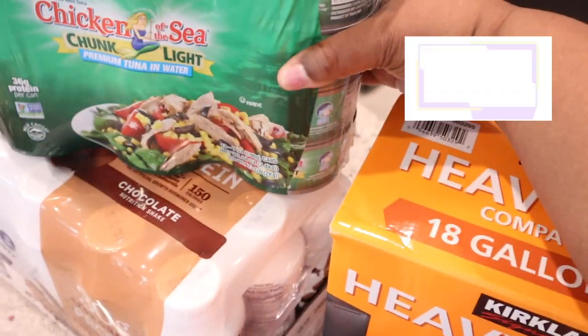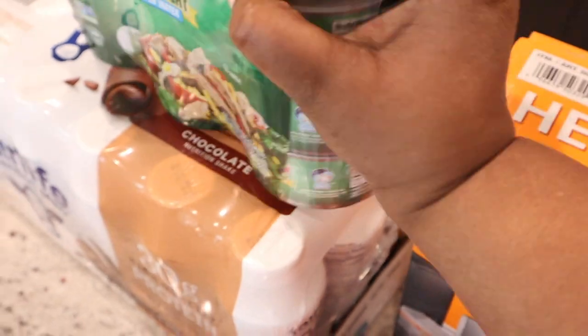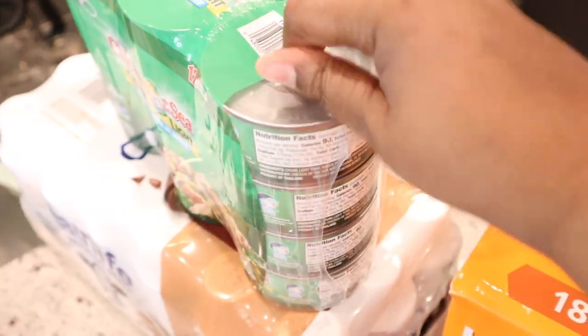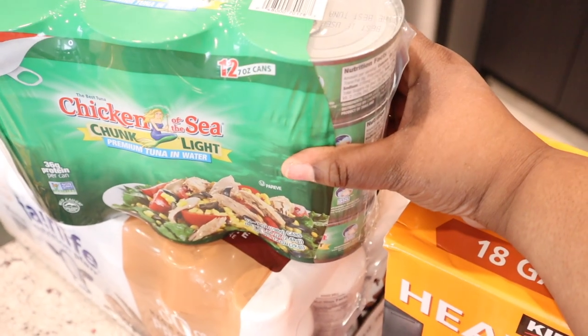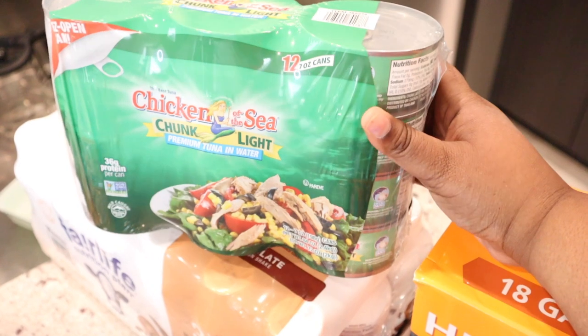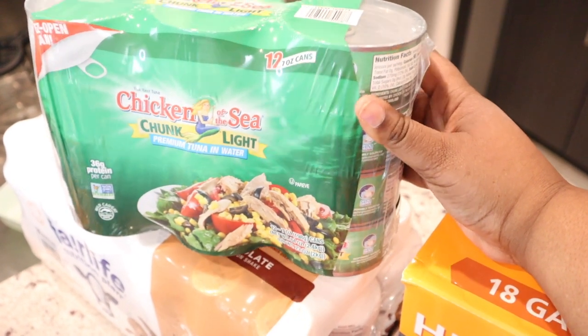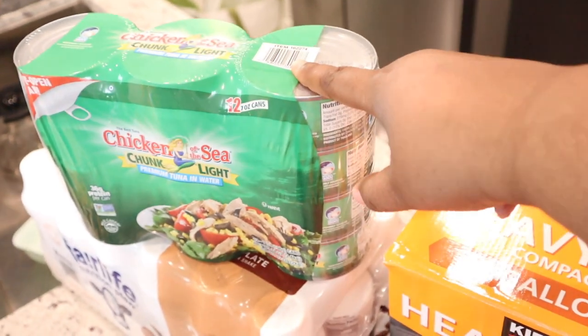I got tuna. I love this tuna because it has the top where you can just pop it open, and I love that instead of using a can opener, especially with tuna. I already hate dealing with tuna as it is, so another easy step. And this one was actually cheaper than the Costco brand.